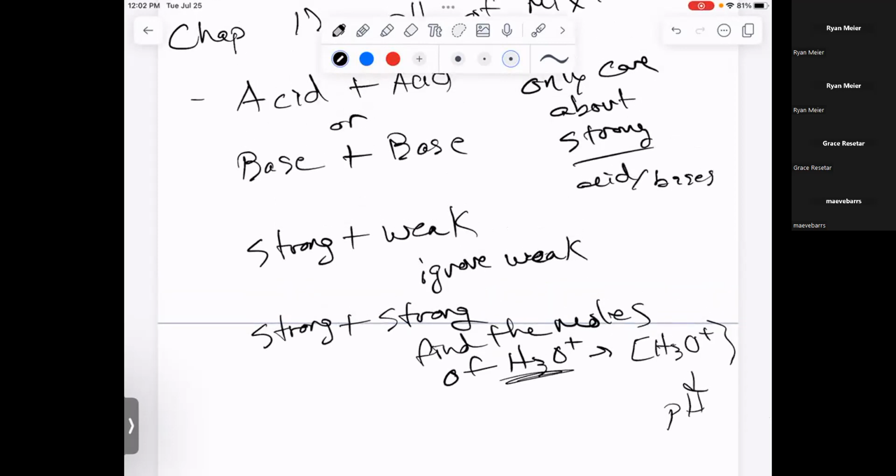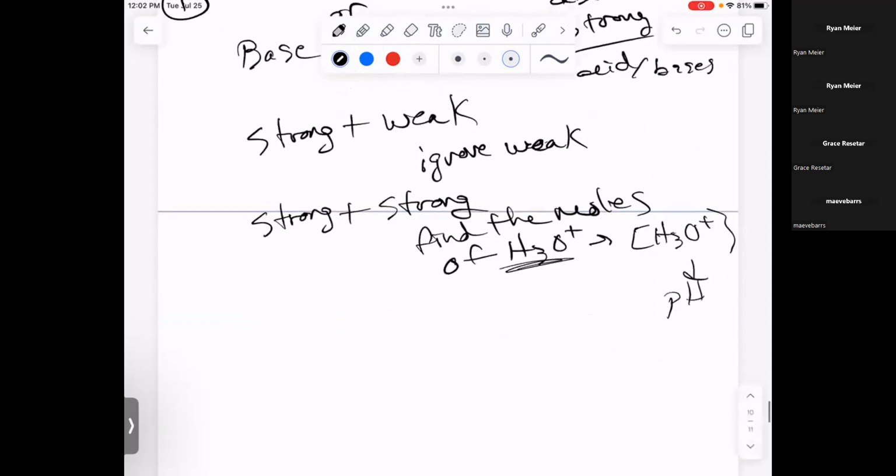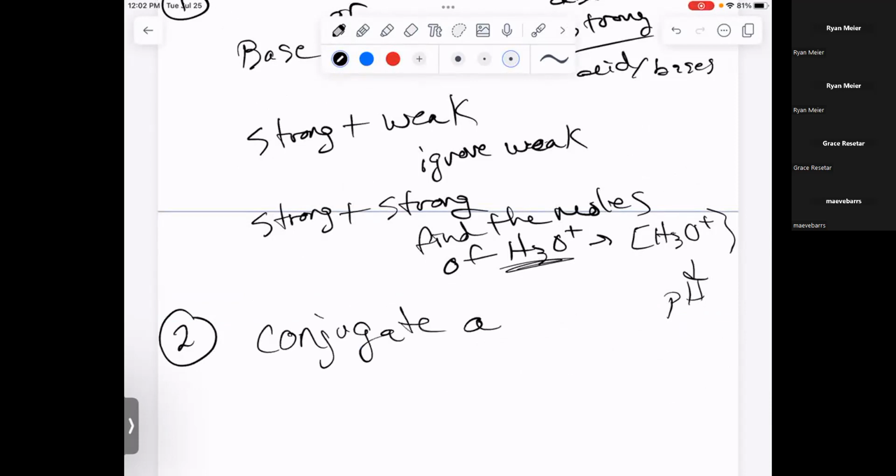What is going to be more common, so I'll highlight this as possibility one of what can happen when we have a mixture of things. Possibility two is we can actually have a conjugate acid-base pair.